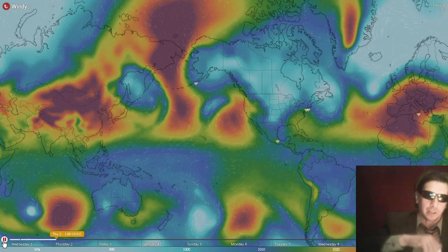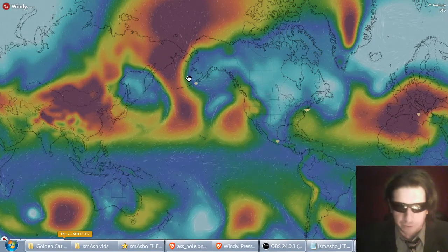It looks like the low over eastern Alaska is going to remain persistent. And there's where things will be in about 24 hours. It's 5:31 a.m. And that's Eastern time.